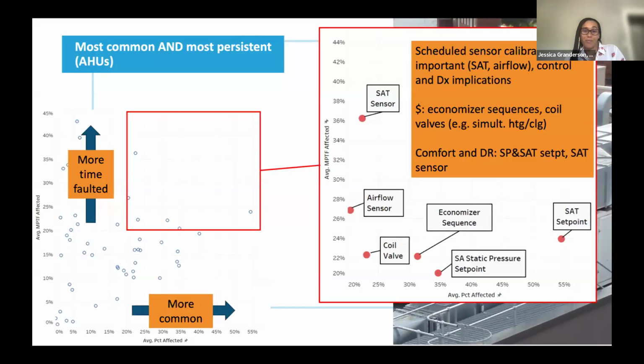We see the prevalence and incidence of problems with economizer sequences, also coil valves. So that can lead to expensive problems like simultaneous heating and cooling. Then the last insight I'll draw from this is, if we're trying to deliver on demand flexibility, we have an established national goal of tripling our demand flexibility potential out of our building stock, then it's problematic that we see all of these issues associated with static pressure and supply air temperature set point, as well as those supply air temperature measurement points feeding into our control algorithms.